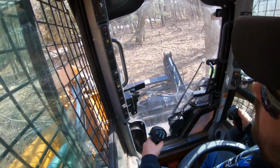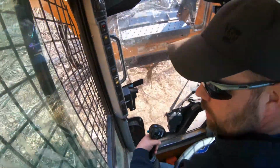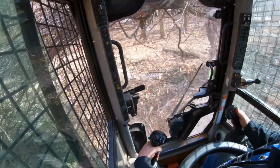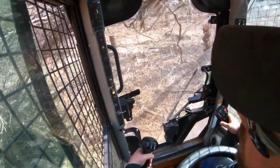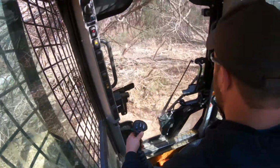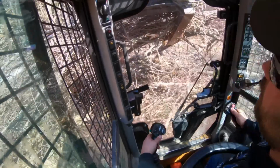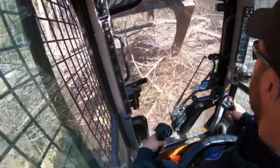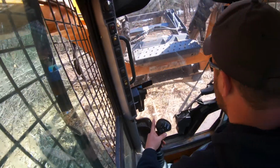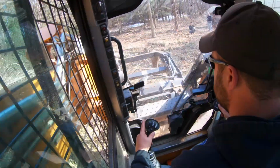This way I keep the room or working floor open, keeping all the debris out of the way for Sean, keeping it safe for my guys, and let the machine do the work. That's what it's for. This thing's here to do the work for me, and it's a great machine.